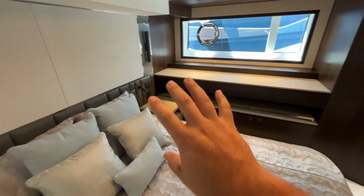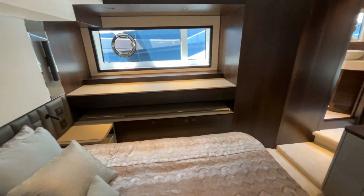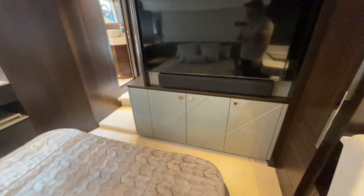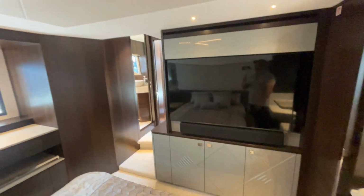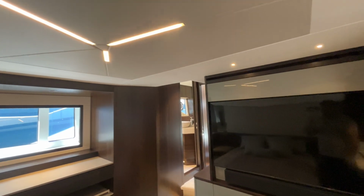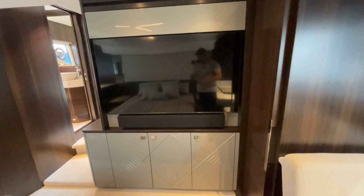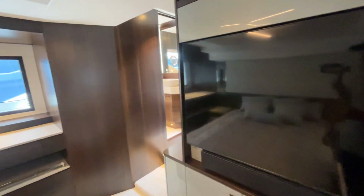Tons of storage over on that side with the nice little shelf. Additional storage all through here. So you do have a ton of storage on this boat. Once again, ambient lighting. You know I like that. Nice TV, but very well laid out for a 55.